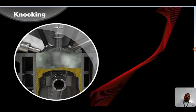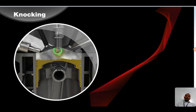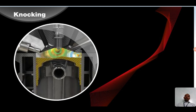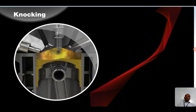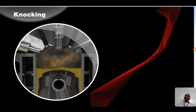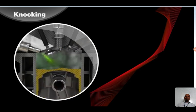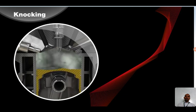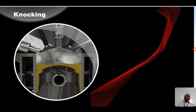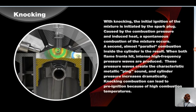In case of knocking, when the fuel air mixture is compressed, it itself undergoes combustion. When it compresses itself, the fuel undergoes combustion.